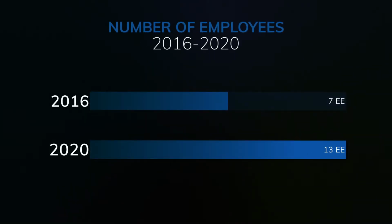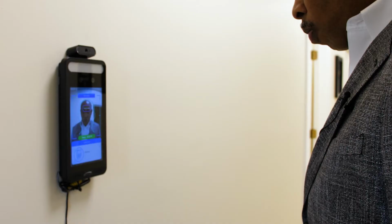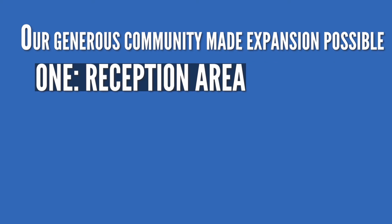To serve more patients, we have grown from 7 employees to 13 full and part-time employees with a complement of volunteers. COVID also required that we increase our staffing and ensure that all the protocols were in place to keep our patients and employees safe and to keep the clinic open during the pandemic to provide services to the community. The expansion project consisted of 5 major components.